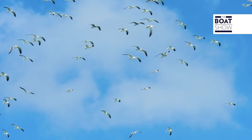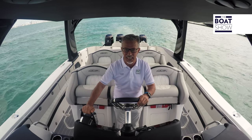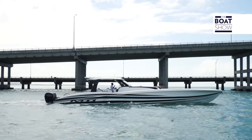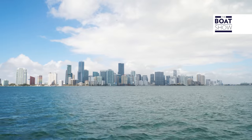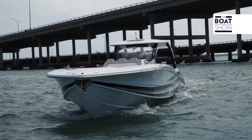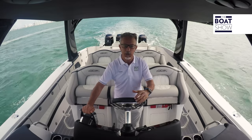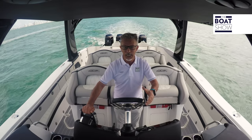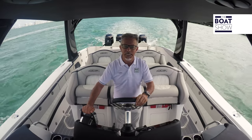What a boat! 17.37 meters long. Fantastic! It is 363 centimeters wide and weighs just 9,500 kilograms. How is this possible? It's a huge difference compared to other boats of the same size. Everything comes from competitions.